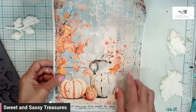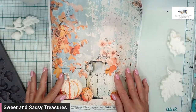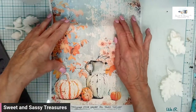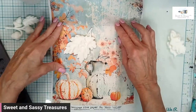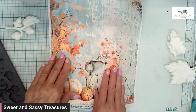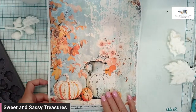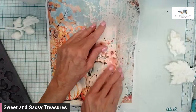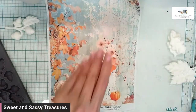Not quite that far over. I don't want to see all the pumpkin. That's a better spot for that. So this is what I'm going to do. So once I make that decision, after, like, forever trying to decide, I'm going to crease my paper so that I know where it's going. And that will help.